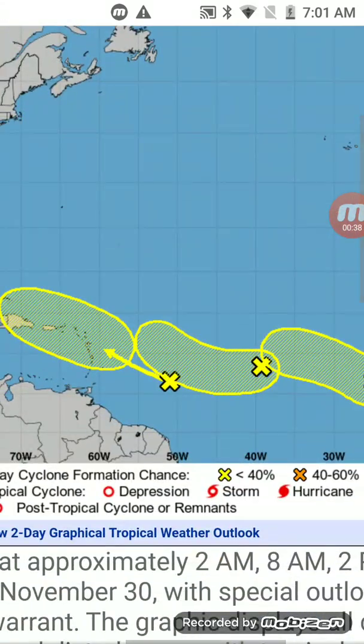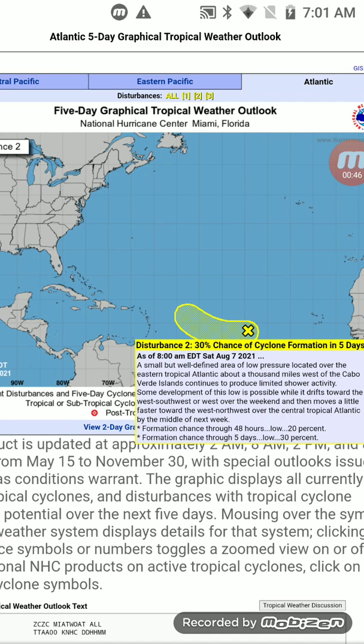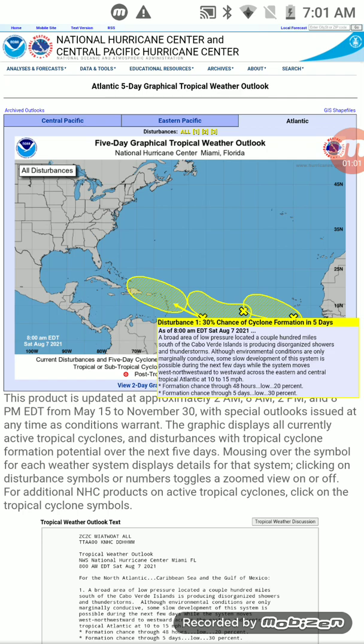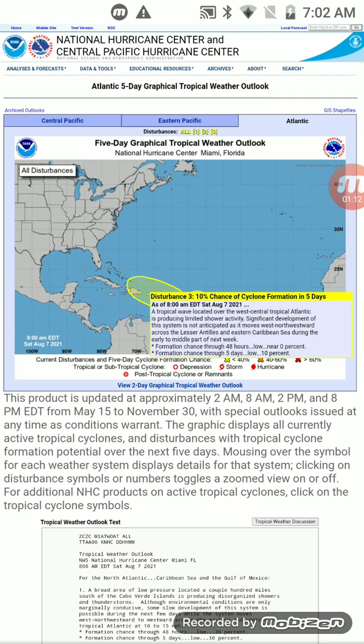but the brand new disturbance right here has pretty much strengthened. It says for the next 40 hours, low 20%, next 5 days, 30%. It's kind of strengthening, getting upgraded, but disturbance 1 here has a 20% next 40 hours, 30% the next 5 days, just like the new disturbance here. And disturbance 3 has a 0% in the next 48 hours, next 5 days, low 10%.